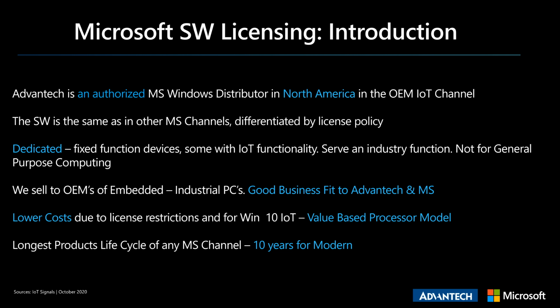The software in this channel, if you notice in the prior slide where I did a review of the Windows IoT portfolio, I always use the name IoT. That represents that we are in the IoT channel by Microsoft. This is a specific channel set up back in the late 90s, targeting OEMs who build dedicated devices. Back in the day, I remember Microsoft used the term appliances, and they also used to be called the embedded channel. Now we use the term IoT, of course, and it is for dedicated fixed function devices. Some have IoT functionality. Most and all serve an industry function, and most importantly, they're not for general purpose computing.